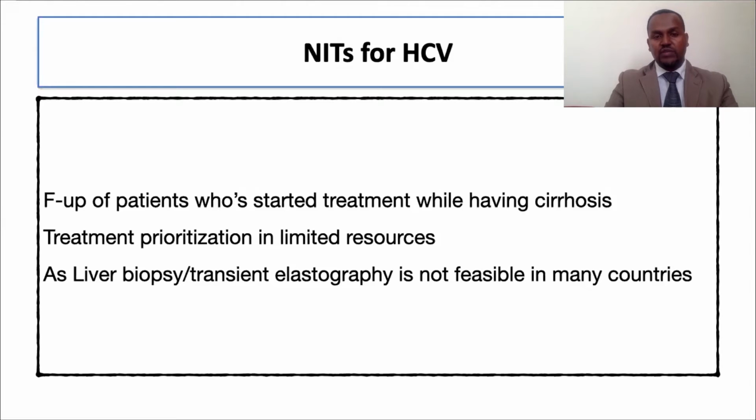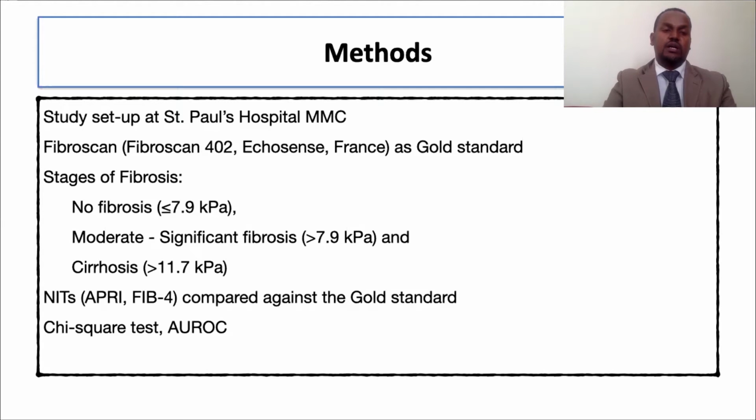So we want to assess, actually, to validate the known non-invasive markers which are based on liver biopsy, like APRI and FIB4, whether they are actually feasible to be used. So we set up at our hospital, which is St. Paul Hospital, Millennium Medical College, which is one of the tertiary hospitals in Ethiopia. We use the FibroScan as a gold standard. We have seen previous meta-analyses. They recommend FibroScan for Hep C patients as a gold standard.